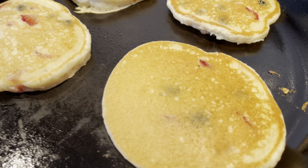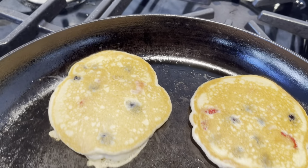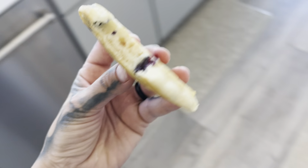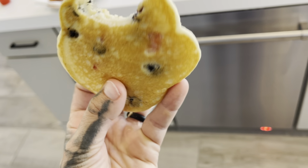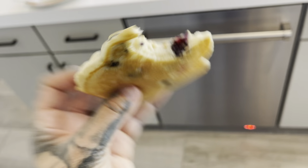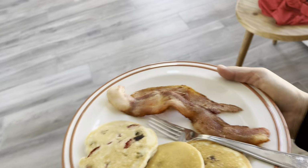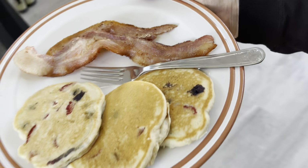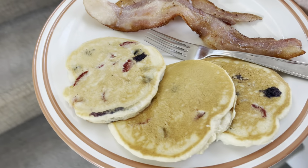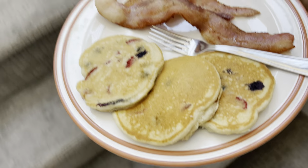Flip them over. So far, so good. It looks pretty yummy to me. So I just took a bite. Oh, there we go. And these are so bomb. I haven't added anything on them yet. And they are perfect. Okay, so I'm just gonna give a plate to Papa. These pancakes are already super perfect sweetness. Naturally sweet, even though I added a little bit of sugar.